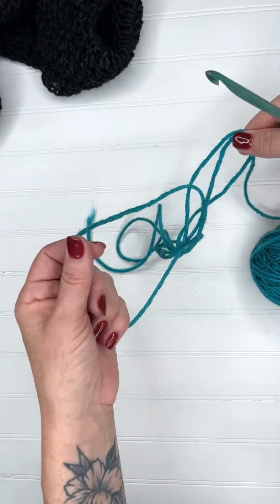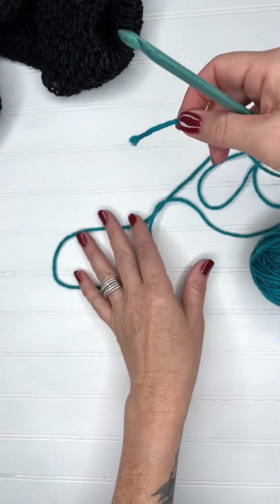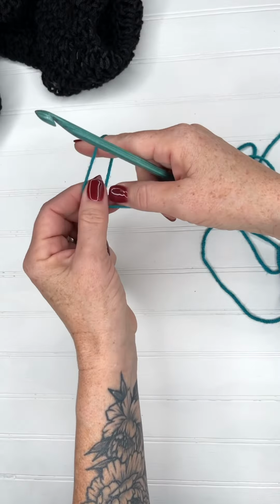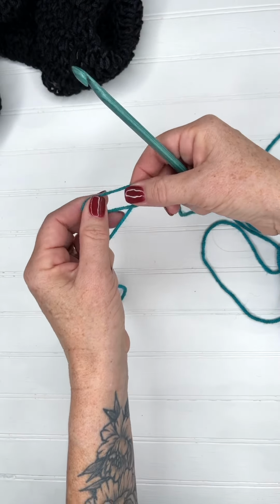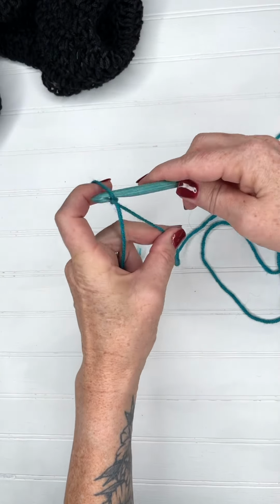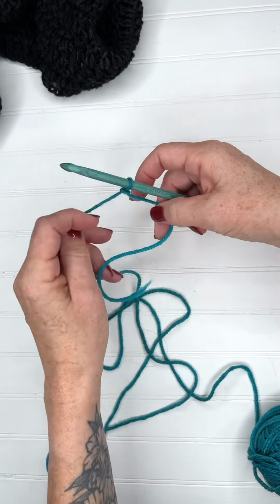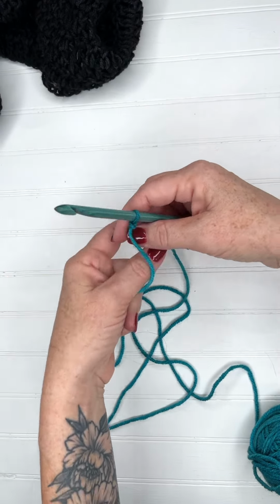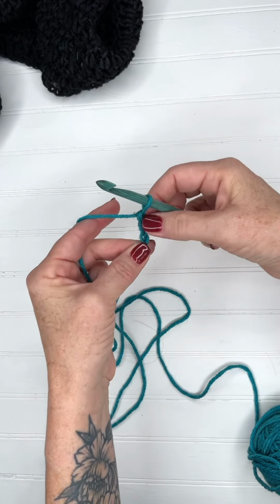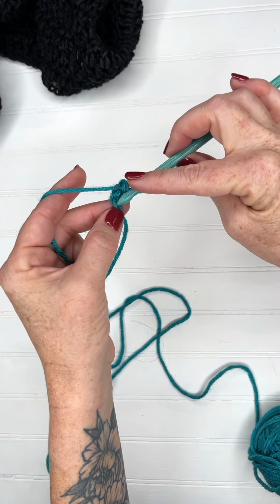So what we're going to be doing is creating our chain and the first row of DCs, although this is just considered a setup row, at the same time. I'm using just a random color. This is Montoya Merino. Okay, so you're going to start with a chain 3. Okay, from here, we're going to be working into what I call the nose of the stitch.